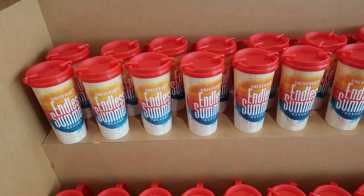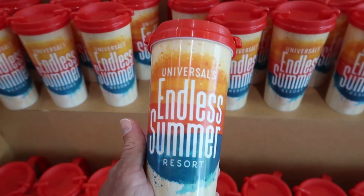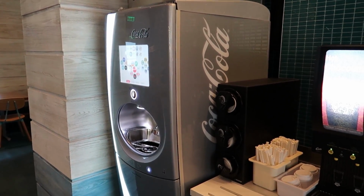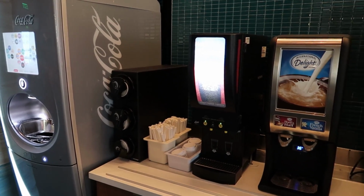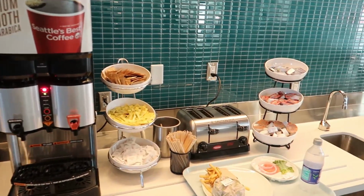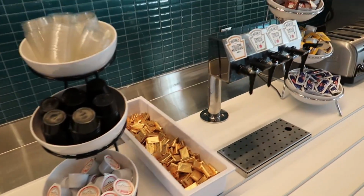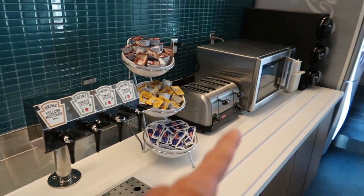They also have these refillable cups like at all of the other resorts, but these say Endless Summer, and these are Coke Freestyle cups. Here you can see the Coke Freestyle machine that you would use your RFID refillable mug at. And they've got different coffee creamers for your coffee. And then of course if you got a bagel, they've got a toaster over here. And they also have a little section where you can clean out your refillable mug. And then ketchup, mustard, and various other condiments over here. Oh, they also have a microwave too.